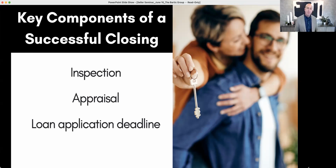And then the last big deadline is what we call the loan approval deadline. When we look at the loan approval deadline, what we're looking at is making sure that they were able to get through all the processes of their loan and get approved for that loan. Once we're past that date, you can breathe, you can start packing, you can start feeling okay that, oh my gosh, this whole process, we're there.